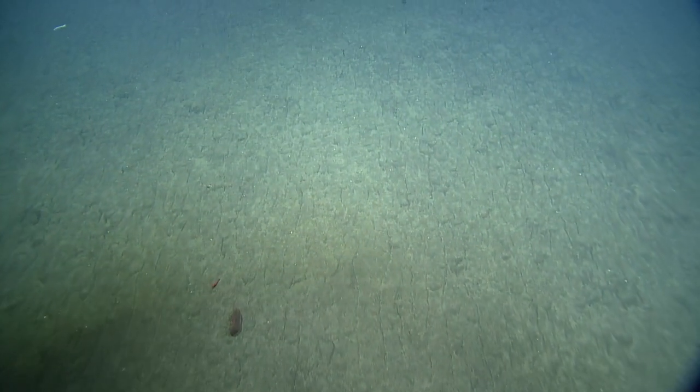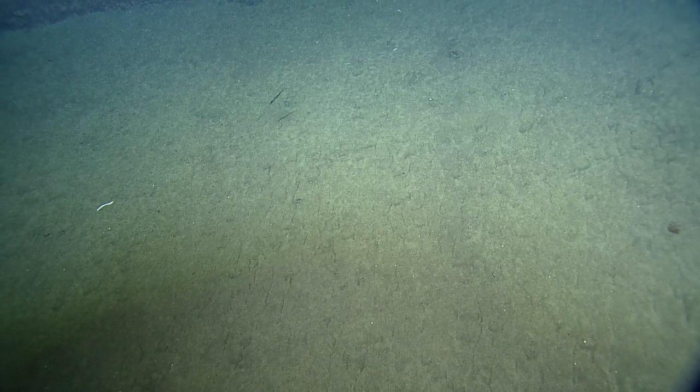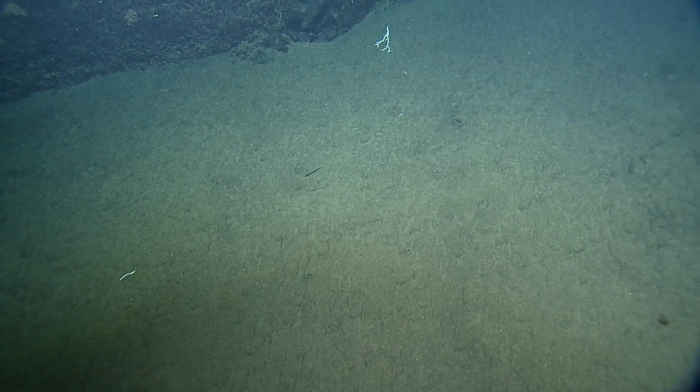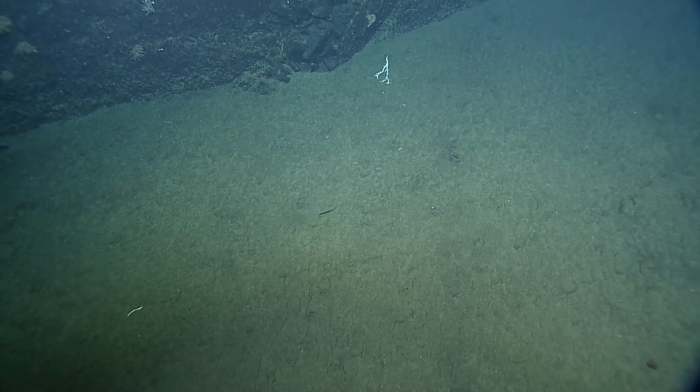So we climbed about 30 meters from where we started. That's about another 300 meters to go. For those of you just joining us, we are a little over 1,000 meters deep, and we are looking at these cool dike formations. Type in any questions you have. We would love to answer them.